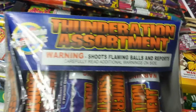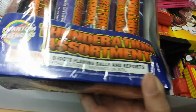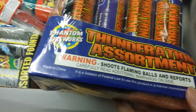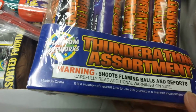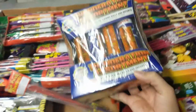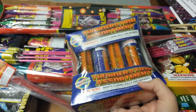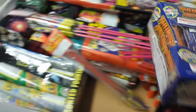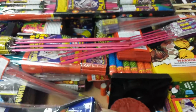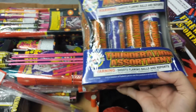I think there's a copyright year on here. I just can't remember exactly what it was. I think it was 2010. There it is. You see here it says Phantom Designs 2010. So I'm assuming this thing was out in 2010. I don't know if it was sold individually, but more than likely it came in this Iwo Jima assortment that was around during that time in 2010.